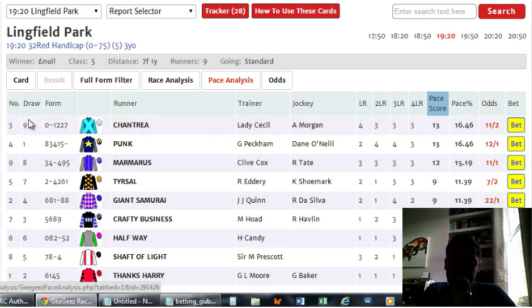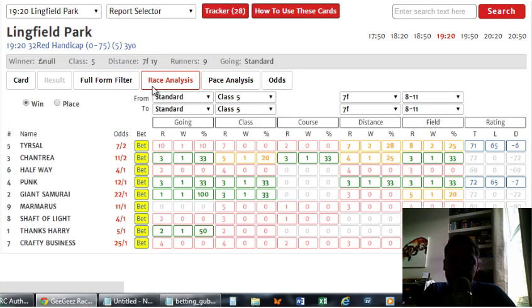It's drawn in nine, so it's probably not ideally drawn, but should be able to get across, and because there's not much pace here, it should be able to get across and track. Presumably Punk will lead, track Punk, and obviously its profile suggests it's placed to win today.